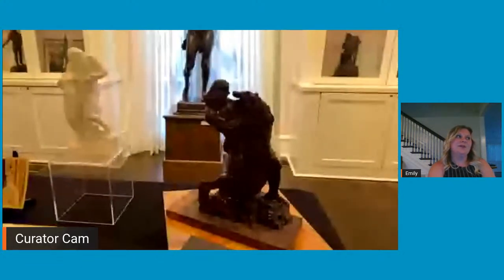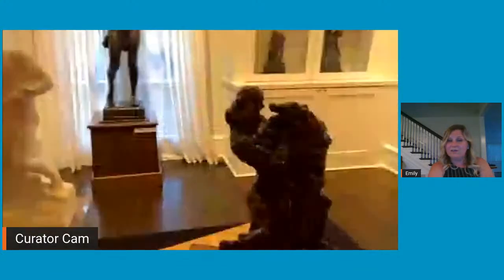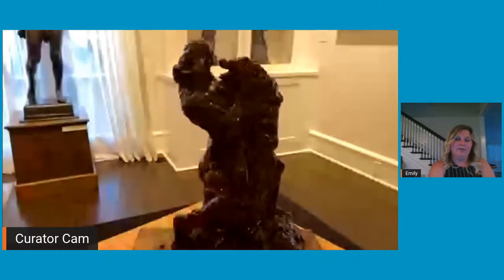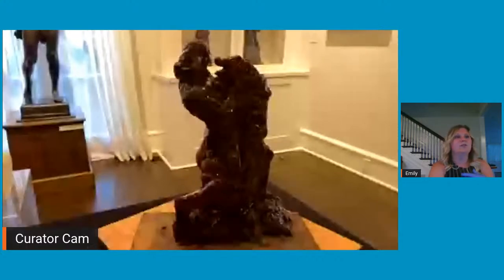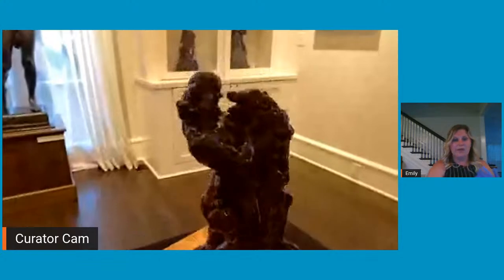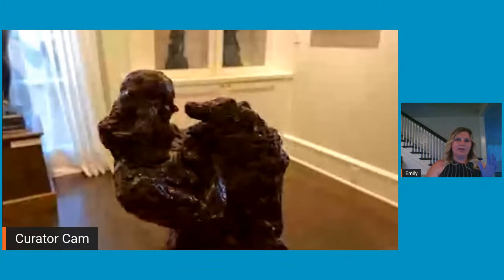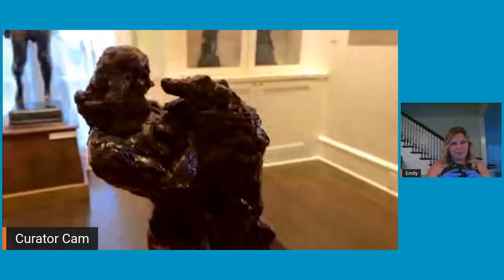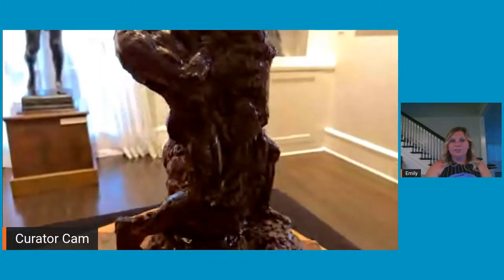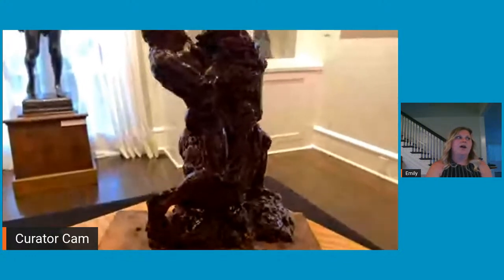And it is very special. Unfortunately, we don't have a lot of these clay models. They usually get destroyed because they're little versions that are done for a commission. He would create a little clay model. Sometimes he'd have it cast in plaster. Sometimes he'd have a miniature done in bronze to present to a committee for a commission to basically get approval so that they could do the full-size version.